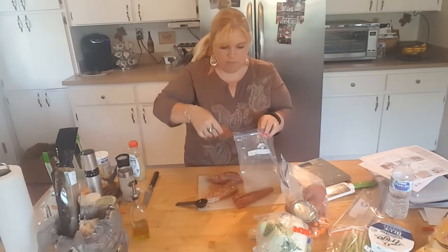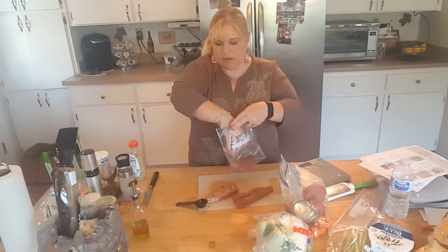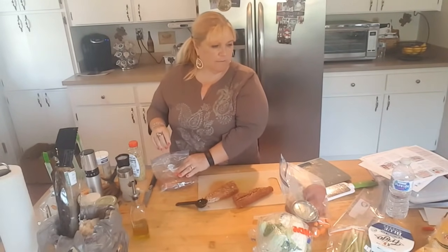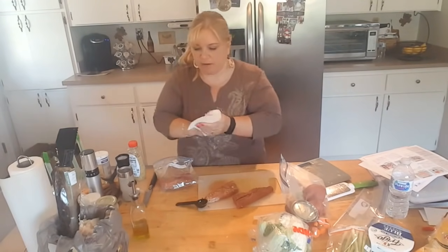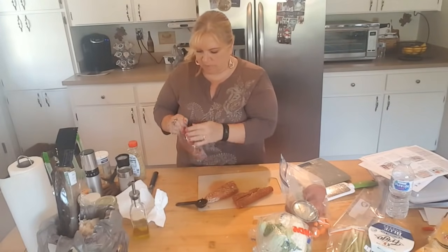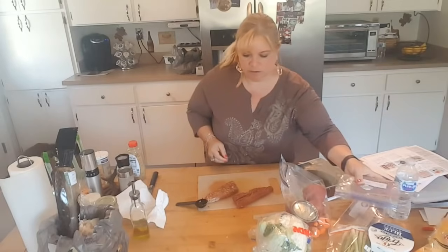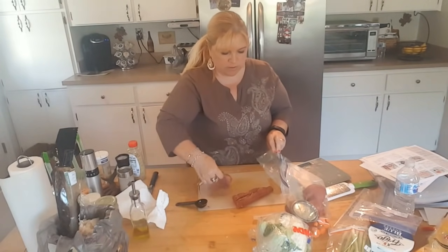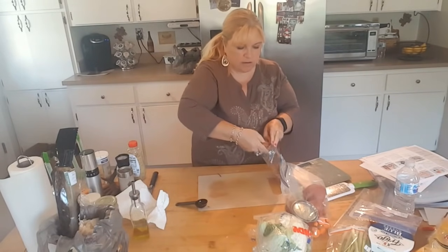Alright, so I have weighed out the pork and cut it in half, and it ended up being 10 ounces for each dinner. So we're each going to get a 5-ounce portion, which is what we usually use. I've got this one labeled that it's 10 ounces pork tenderloin, and I'm going to put that in my freezer. And then this one I'm just going to put into a baggie and put it in our bag.